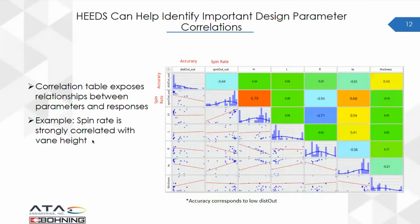HEEDS can move further in this direction of providing insight by identifying important design parameter correlations through this correlation table, which exposes the relationships between the input parameters and the responses. For example, in this case, we found that the spin rate is very strongly correlated with vane height. It's got a correlation of 0.79 over the population of iterations that we've looked at.